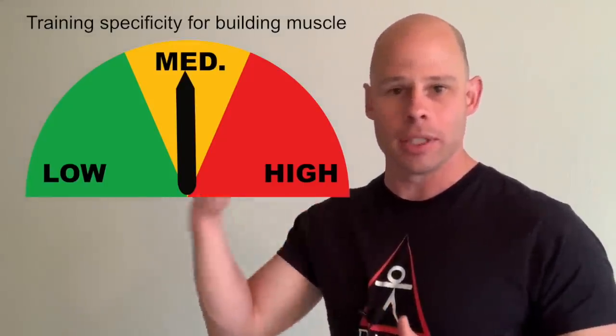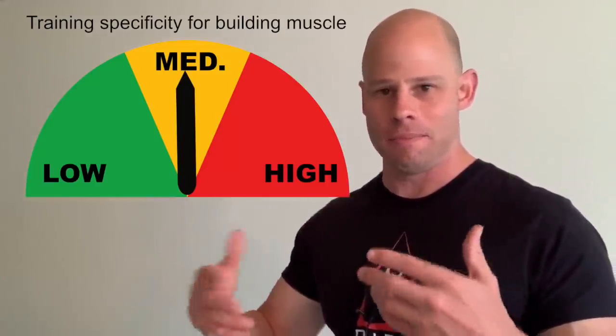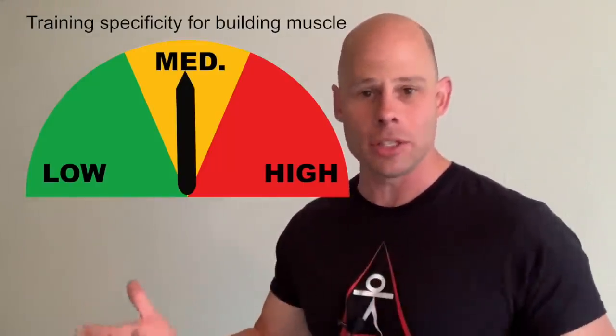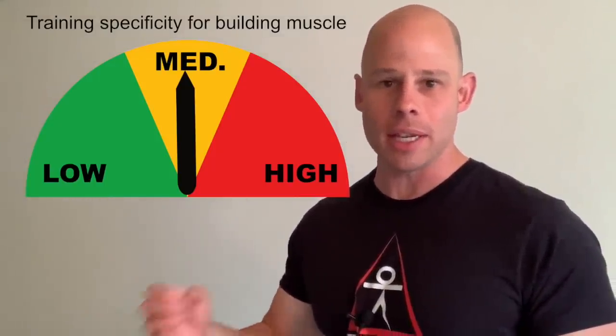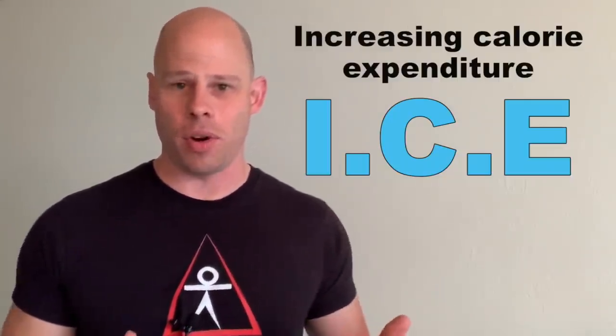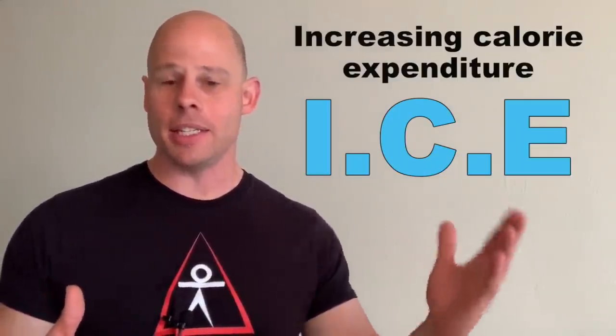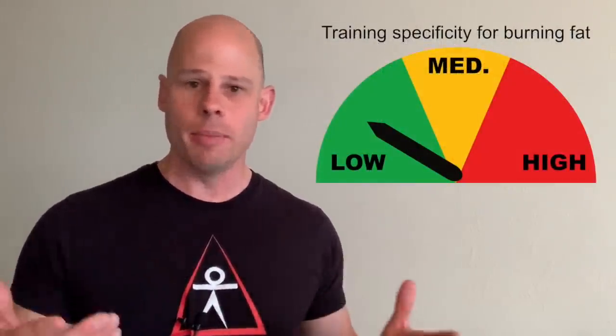You don't want to just be able to endlessly do something and your limitation is something like your aerobic capacity or your mental endurance. You want the muscle itself to reach the limits of its functional capacity. And then finally, we have the tension application of increasing caloric expenditure or ice, in other words. And the great thing about this is it's the bottom half of the specificity scale. It doesn't need to be anything special.